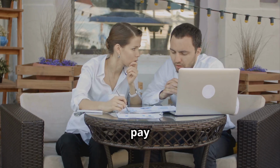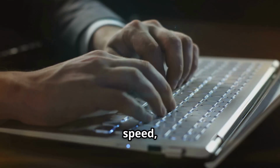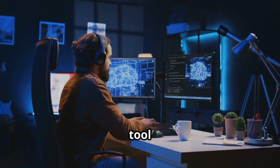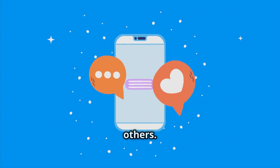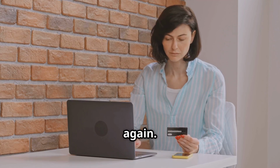Because remember, people don't pay for AI, they pay for clarity, speed, and presentation. And if your tool feels smart, polished, and easy to use, they'll come back. They'll tell others. And they'll pay to access it again.